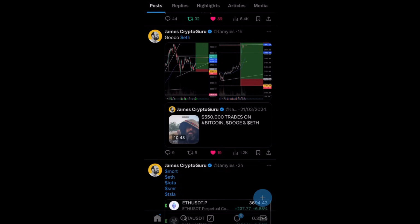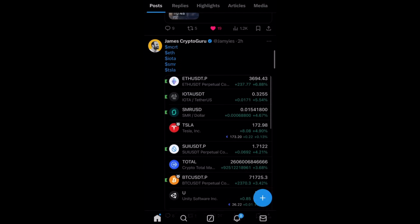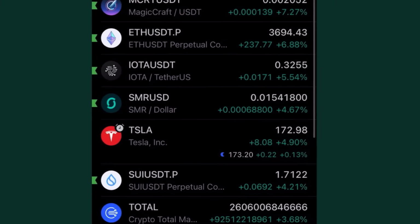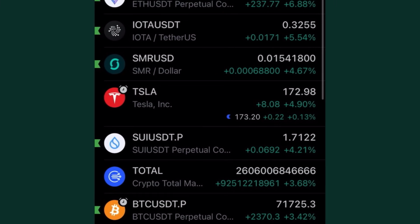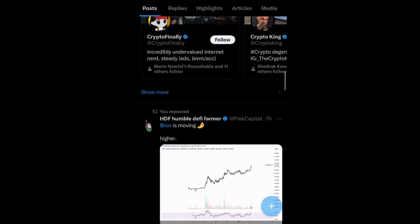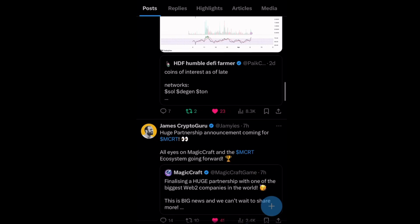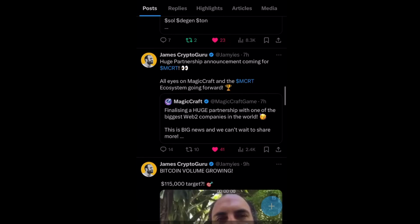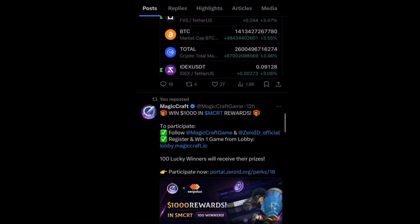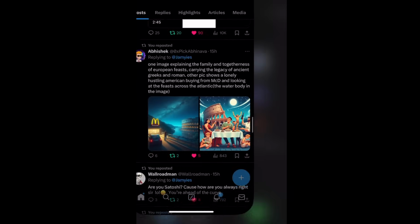That was my trade on the 21st of March when I said $550,000 on Bitcoin and Ethereum trades. MCRT was leading yesterday. MCRT up 7%, Ethereum 6.8%, IOTA 5%, Tesla 4.9%. Remember when I bought Tesla, which is beautiful, and Tesla's the only tech stock going strong green when the rest. TON is moving up. TON now $6. Remember when we were buying it at $1 something or less? Huge partnership announcement coming for MCRT. Follow that, everyone. It's a very big announcement. I can't wait for you to see. There's a $1,000 rewards campaign for MCRT, and that's what's happening.